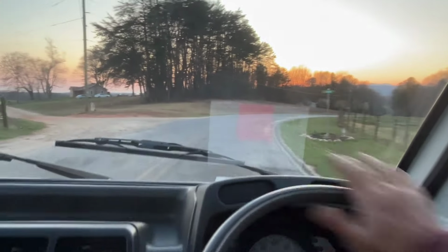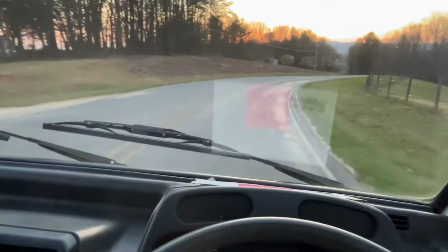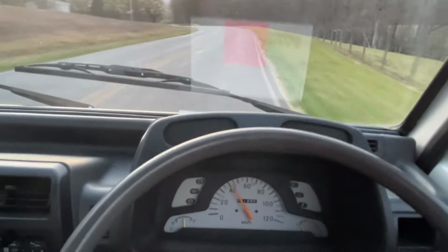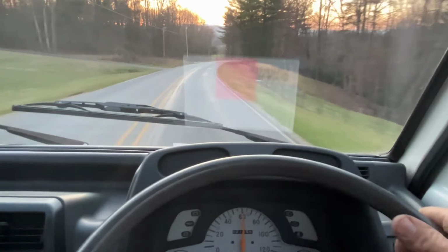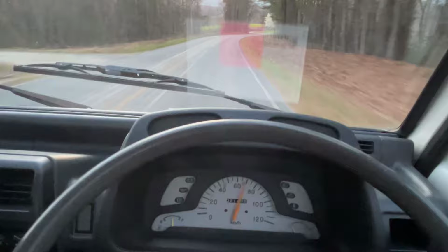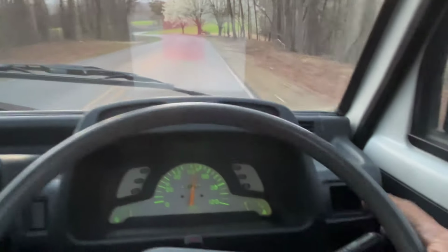Super, super tight turn. All right, so the point of this test drive is to get it up to normal speed and see how it drives. Should probably turn on my lights. The turn signal on a mini truck is over here.